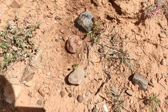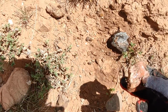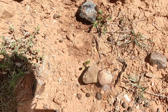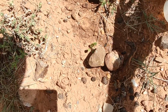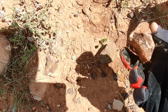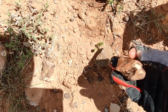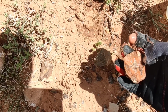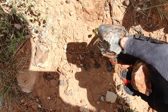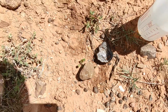Well, now we're getting a bit of a breeze. Starting to feel like Wyoming. Is that jasper or is that agate? It's kind of jasper agate. So some tubes over here, and yeah. And then this over here. I'm gonna leave that. I'll take this though. It's got some color to it. That's nice.